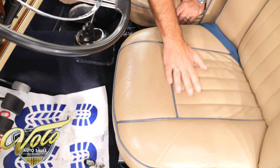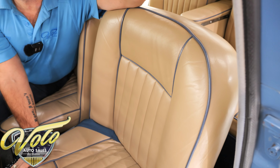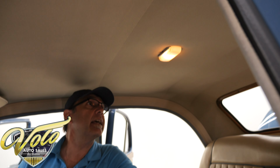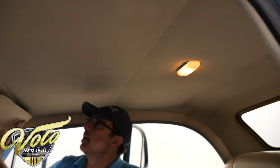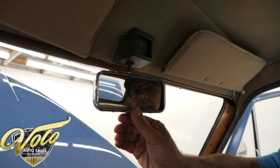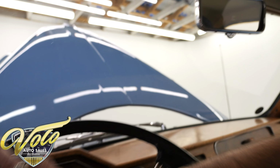Again, soft leather seats in excellent shape. The welting around all 4 doors fits real nice. And then the headliner, nice cloth headliner, working light, nice visors. Actually has a clock up here, a day and night mirror. And then a beautiful steering wheel.